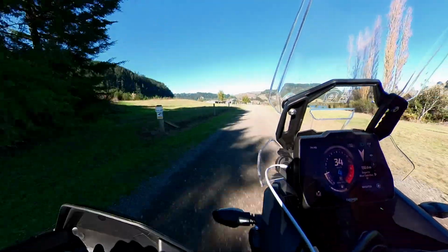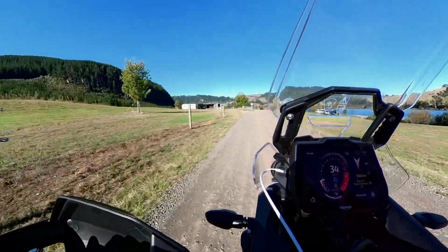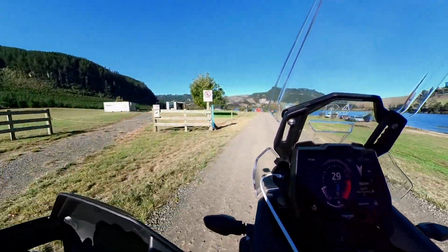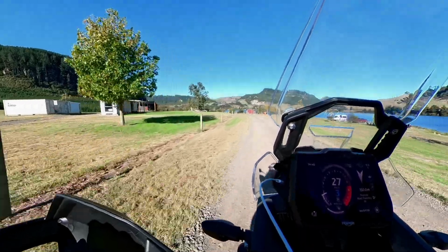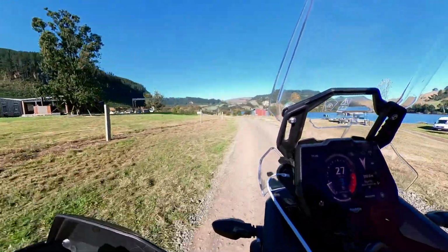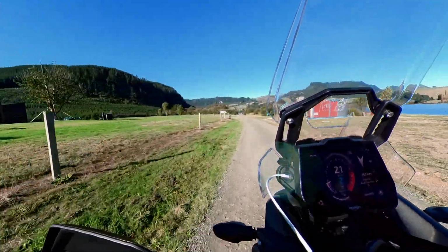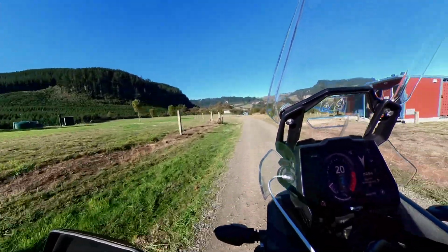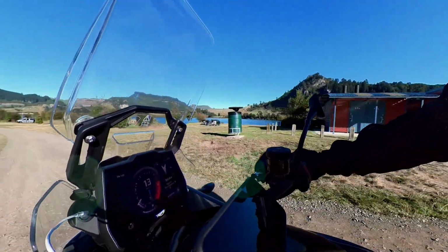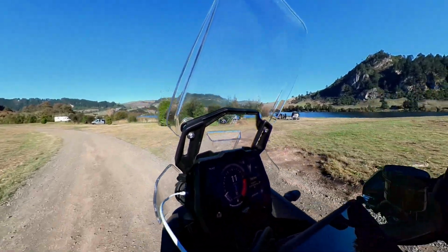Now we're coming up to the second camping area. The toilet and shower facilities coming up on the right, and there's a couple of camper vans here. I'm surprised. I was expecting it to be empty, but apparently other people had the same idea as me. And there's the shower and toilet. I'll probably pitch my tent somewhere here.